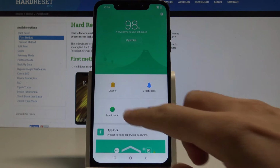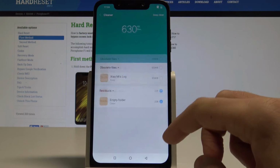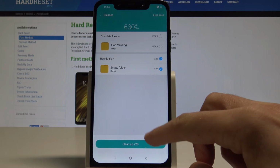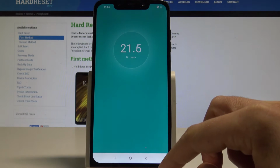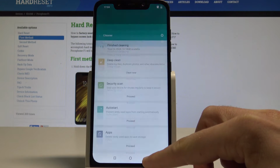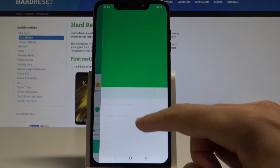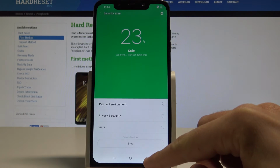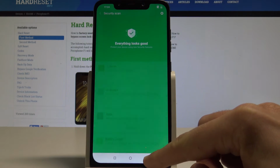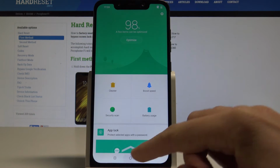Let's go back. Here you can also use cleaner to clean the junk files. Here you've got the results. Let's tap cleanup. You may also here accomplish the security scan. Let me just show you by using the security scan option. In my case everything looks good and you can see the battery usage. So that's it, let's go back.